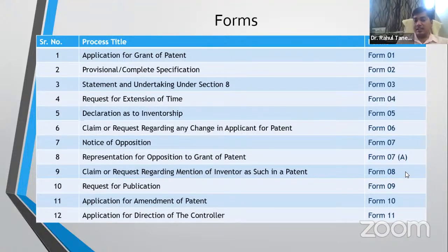Form 1 is basically a simple one-page application in which you have to mention the applicant name, address, title of the invention, and the other details of the patent. In Form 2, you have to submit your complete data about the patent application, like provisional or complete. Form 3 is the statement under section 8. Section 8 क्या होता है कि अगर आप किसी भी foreign country में patent file करते हैं, then you must inform the government of India.